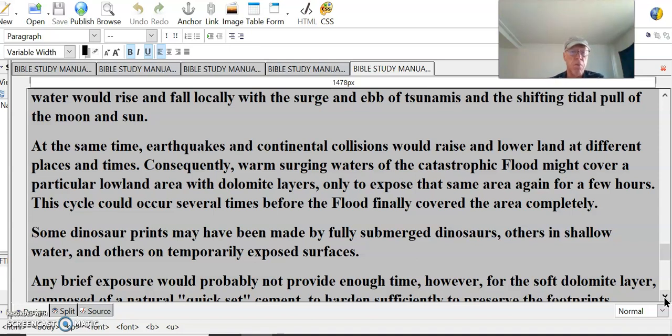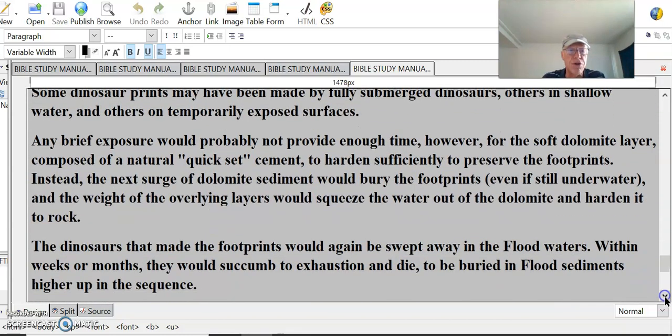Some dinosaur prints may have been made by fully submerged dinosaurs, others in shallow water, and others on temporarily exposed surfaces. Any brief exposure would probably not provide enough time, however, for the soft dolomite layer, composed of a natural quickset cement, to harden sufficiently to preserve the footprints. Instead, the next surge of dolomite sediment would bury the footprints, even if still underwater, and the weight of the overlying layers would squeeze the water out of the dolomite and harden it to rock.